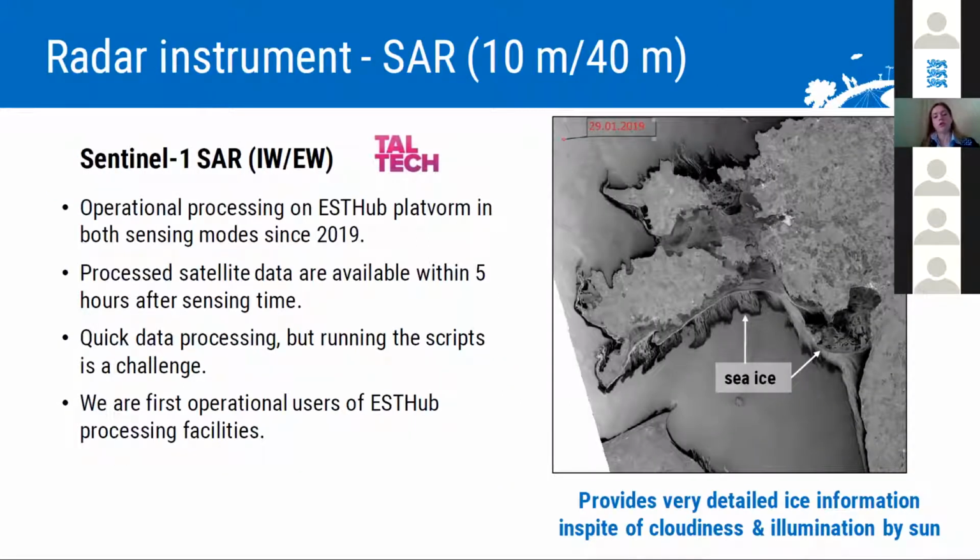And now I would like to focus on the different sources of ice information from remote sensing data. So the first one is radar-based measurements from SAR instrument on board of Sentinel-1. This data is quite valuable and very important for ice charting and ice reports composing, because it provides very detailed ice information in spite of the cloudiness or illumination by the sun. So the Sentinel-1 data in both sensing modes is operationally processed now since 2019 on the ESTHub platform, thanks to our partners from Tallinn Technical University, who provided the code for operational processing of this data.